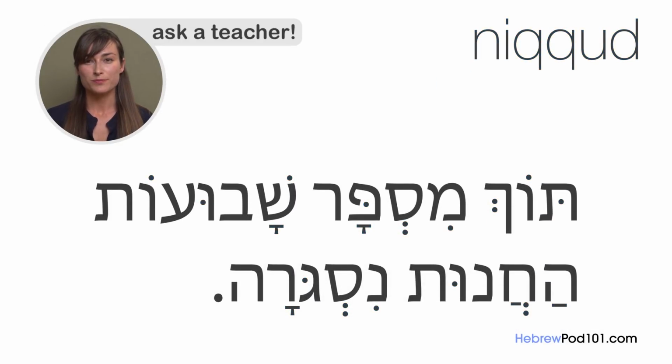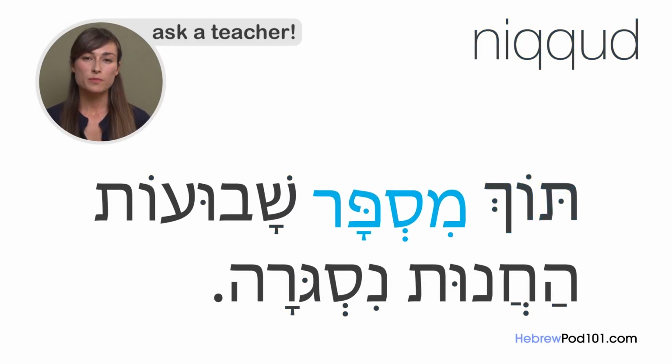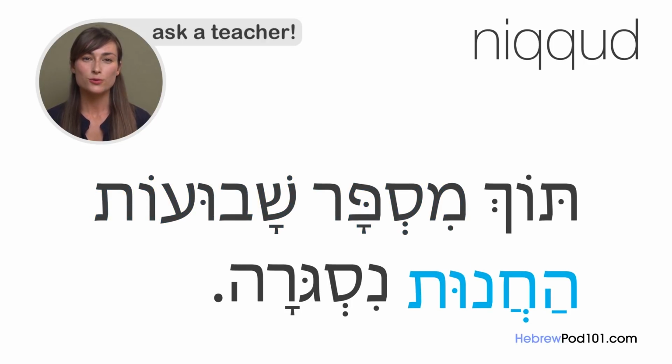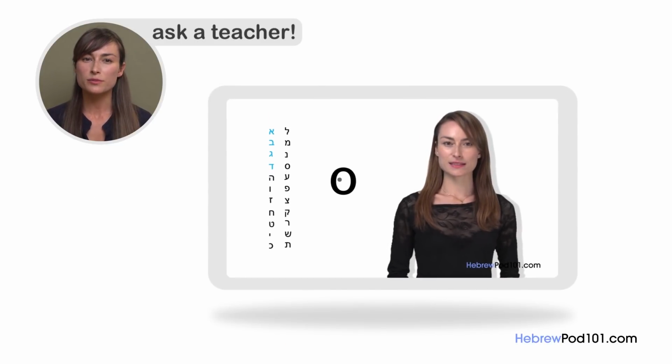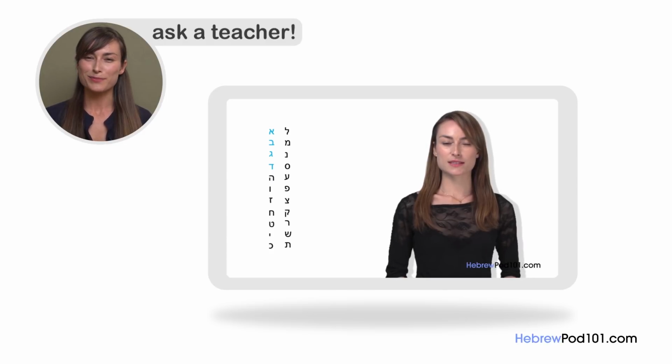Here's an example. Toch mispar shavuot hachanut nisgira. Do you see these dots and marks? They represent the vowel sounds and are called Nikud. We go over this system in more detail in our Hebrew Alphabet Made Easy series. But for now, take comfort that there is help.